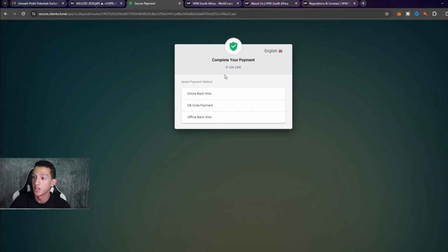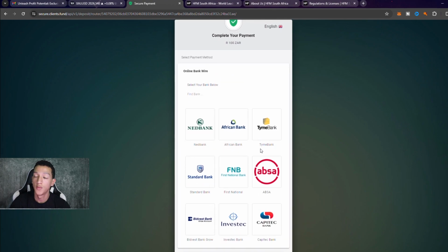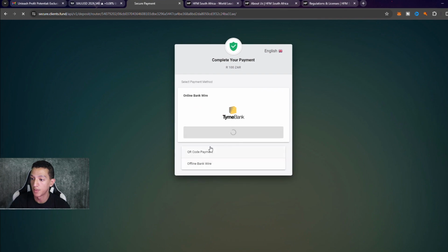So now we can see it takes us to this website where you'll just click on your information. Let's say online bank wire. This is where they're going to ask for your bank, which is, for example, I'm Time Bank. Then we'll say we'll pay with Time Bank.